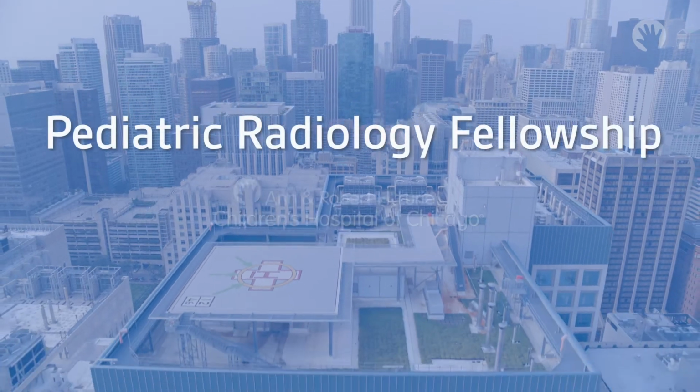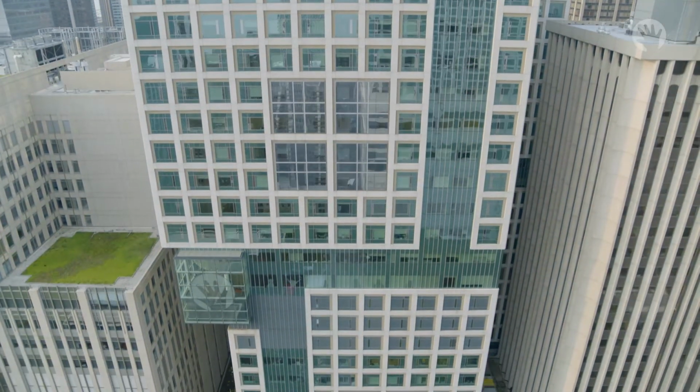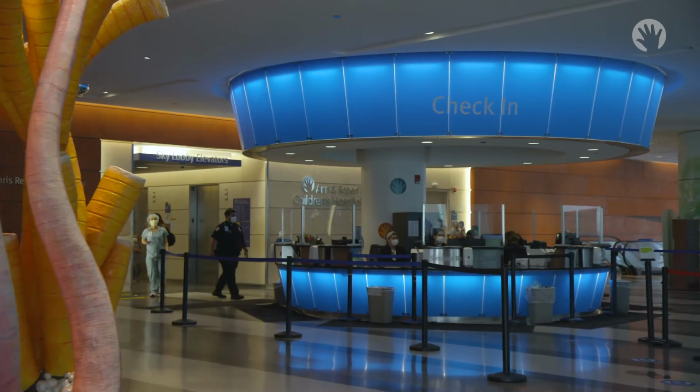The Department of Medical Imaging at Ann and Robert H. Lurie Children's Hospital of Chicago is home to more than 24 radiologists who perform approximately 150,000 examinations each year while providing 24/7 in-house attending coverage. The department is organized by divisions, including body imaging, neuroimaging, and interventional radiology.